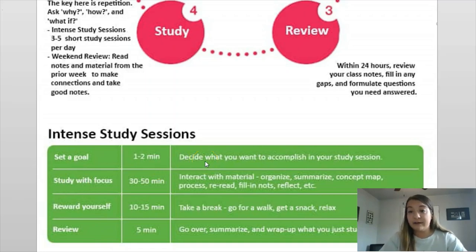So for example, if I was sitting down to study for an anatomy and physiology class, maybe I would say, I want to spend the next 40 minutes reviewing the heart, and I'm going to do that by reading pages 41 through 52. Maybe I'm in a calculus class and I decide that my goal is going to be to spend the next 30 minutes on this one question in my textbook or on your homework assignment.